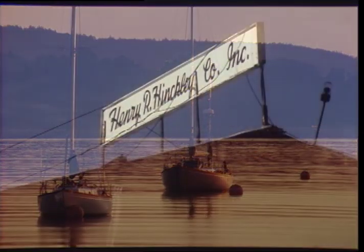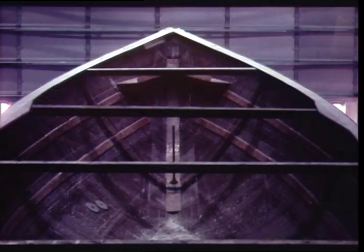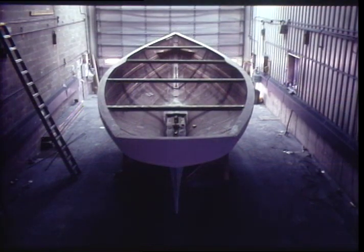Henry wanted a boat that he could just feel safe in, whatever the conditions. He sailed his boats, you know. Henry wouldn't accept anything but close to the best, and things had to be right. And if they didn't come out right the first time, well, it was usually done over.